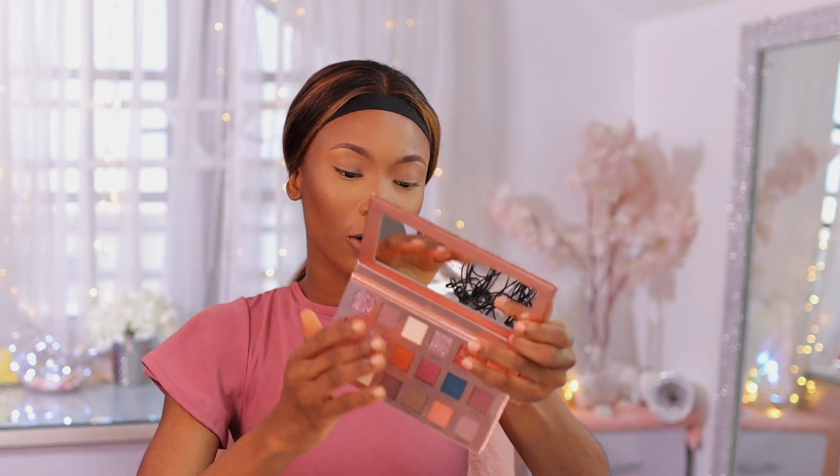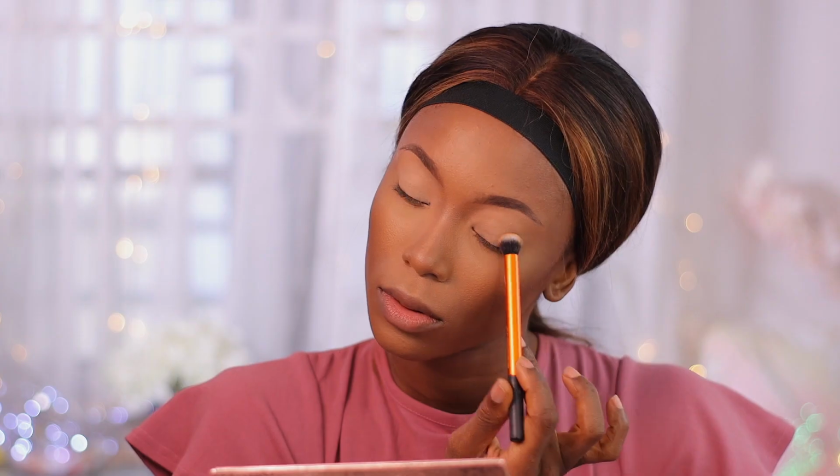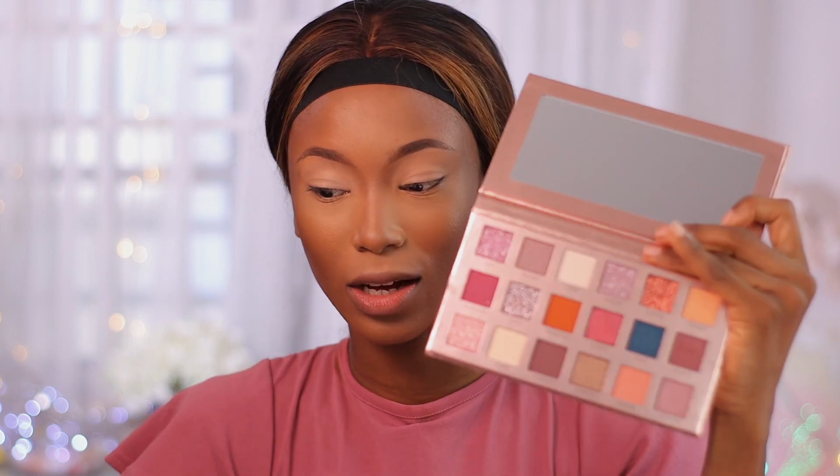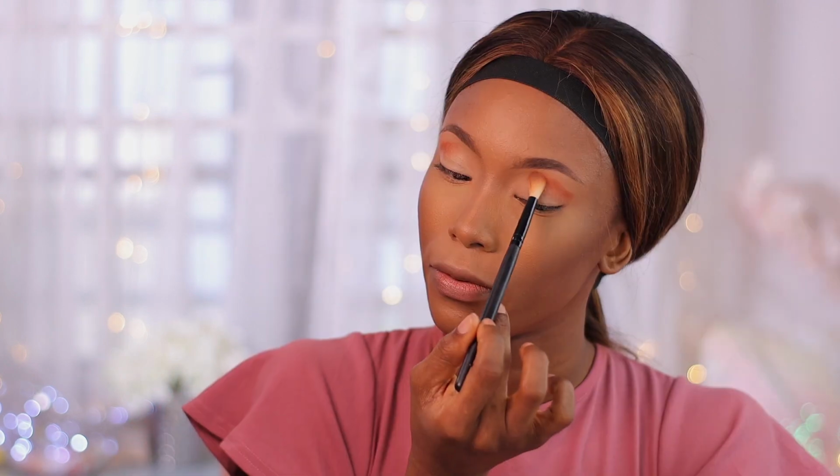So we're going to be playing around with the blushed palette. What I want to do now is to just take this out. So I'm going to just apply my primer base on my eyes like I always do. I'm going to go in with my first transition shade, and guys, this orange right here is just calling my name.